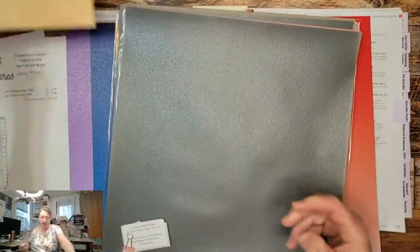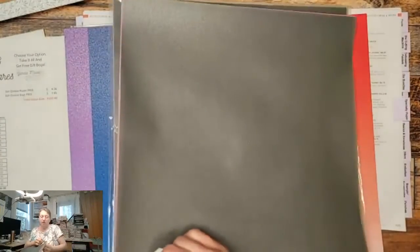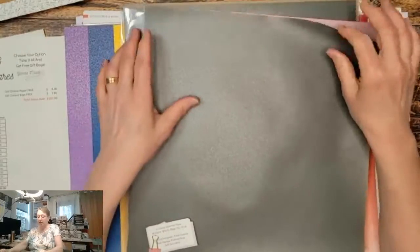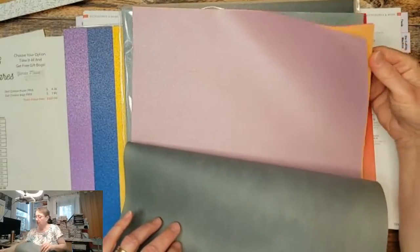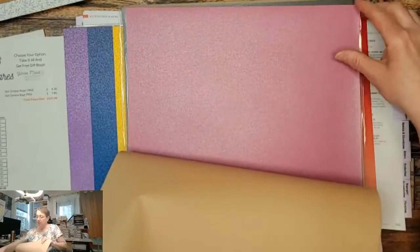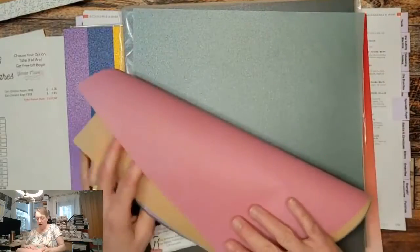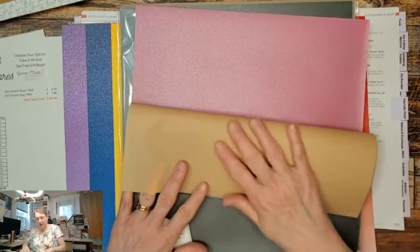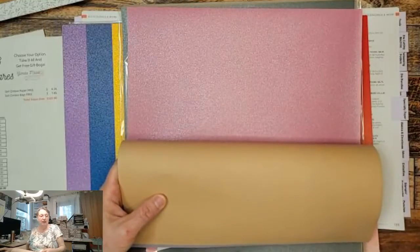And then this is the in color glimmer paper. Now I've shown this a lot. You get it in Evening Evergreen, Fresh Freesia, Pale Papaya, Polished Pink, and Soft Succulent. Now these are glimmery on one side and not glimmery on the other. So you're not restricted to using glimmer.